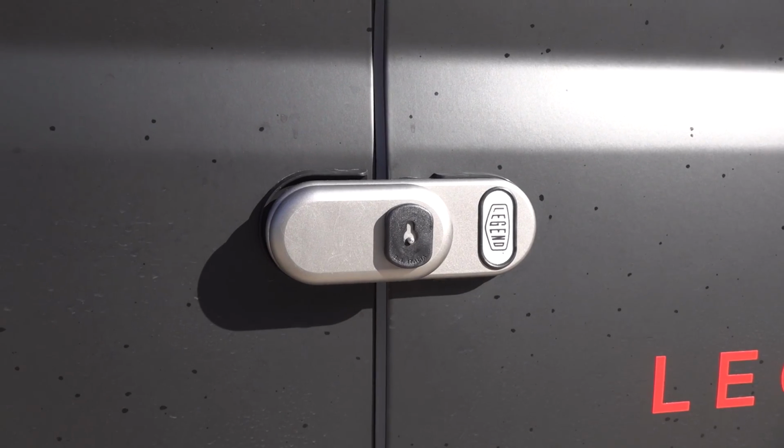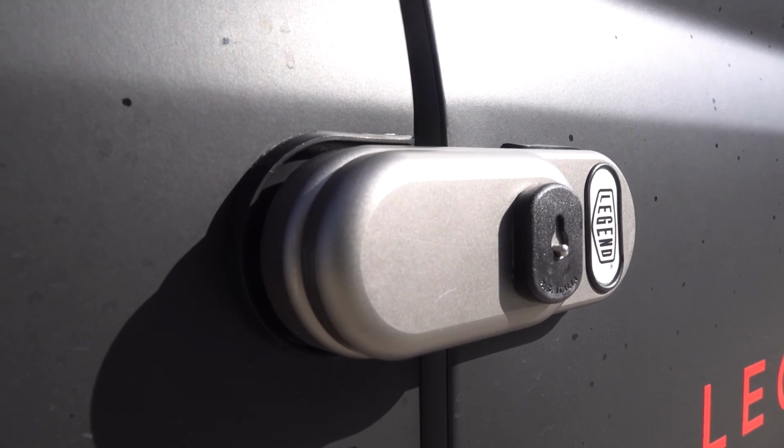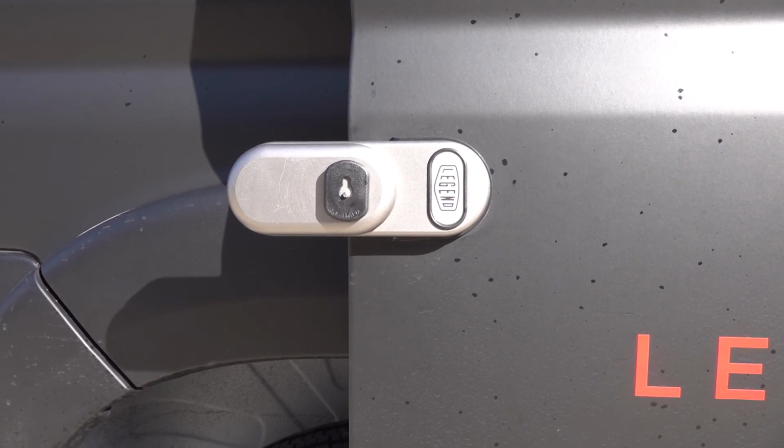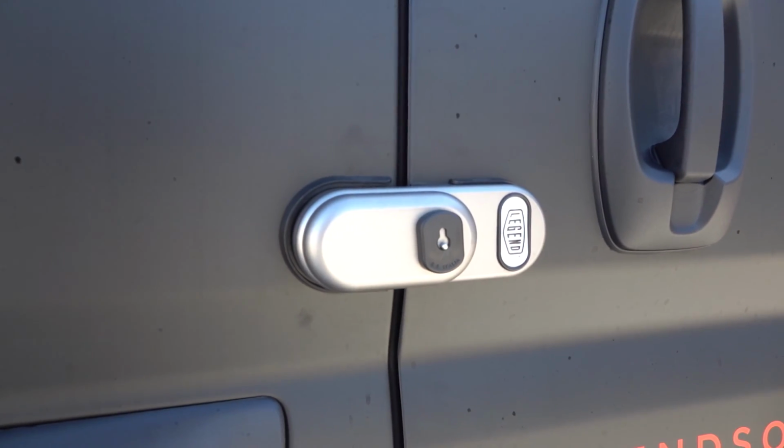All right, the locks are a universal lock. It is going to come with any vehicle. They are laser cut keys to the locks, so good luck trying to pick it because it's not going to happen. There you have it.